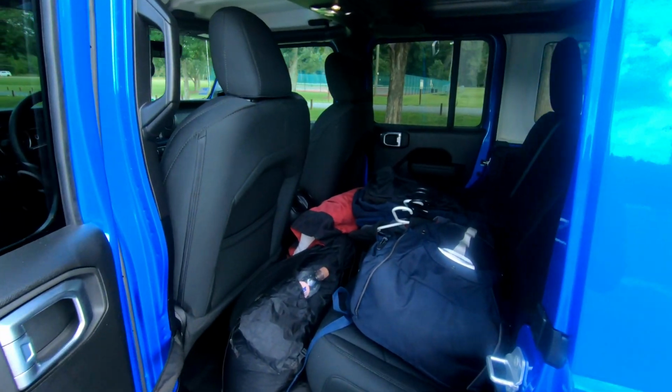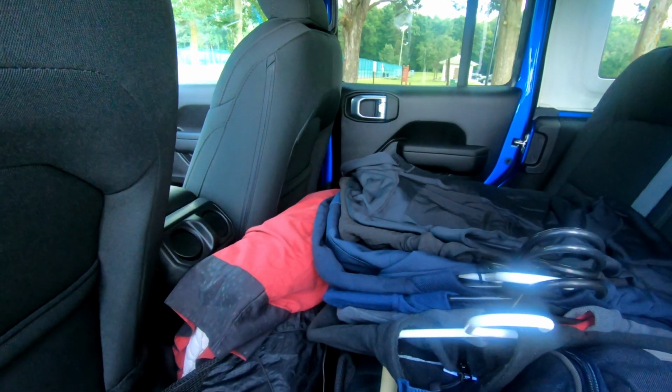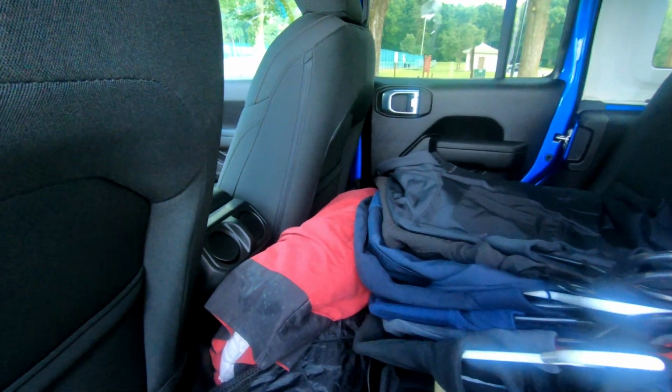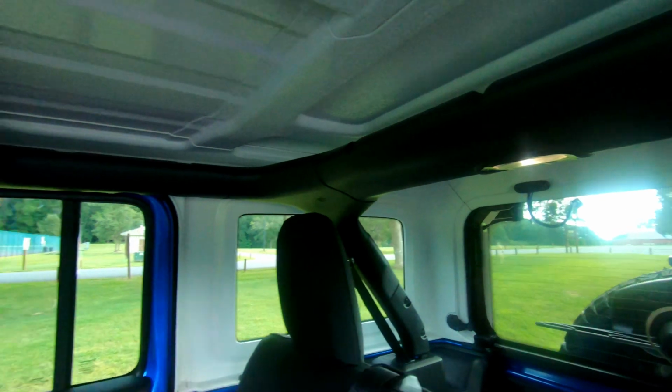Okay, this is the back seat. I got a lot of stuff in here right now, but it's very roomy back here. Much roomier than my Durango. But what we can see over here are 2 AC heating vents that can be open or closed. Pockets to store your stuff on both sides. A little light here. And one here.